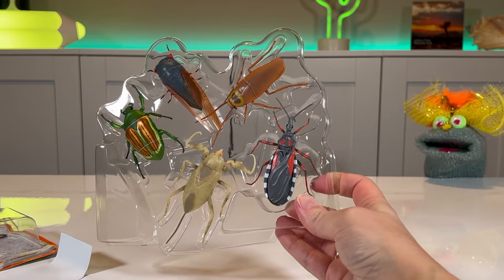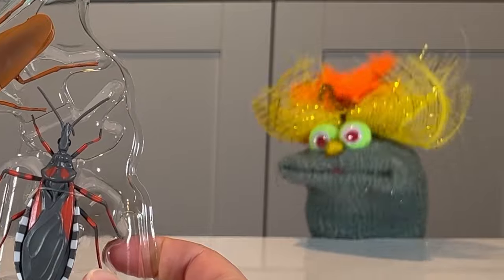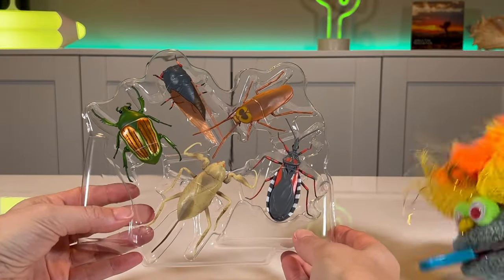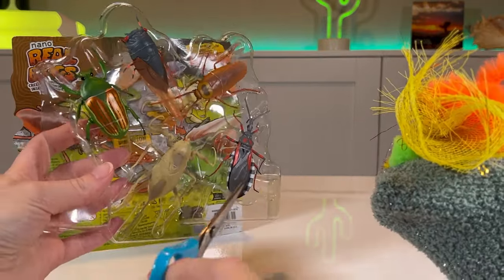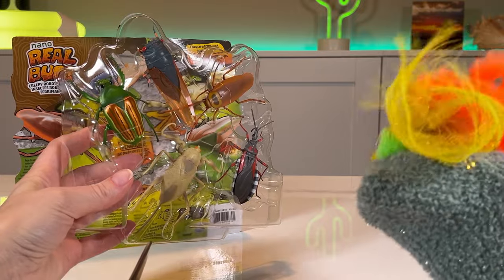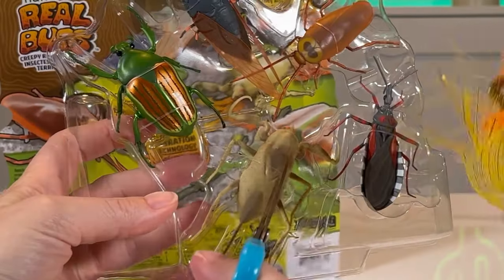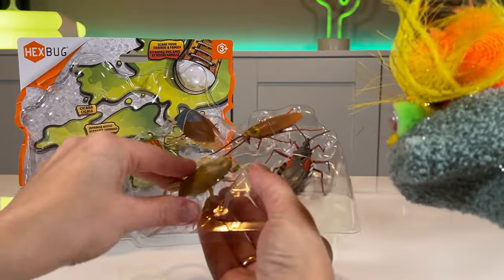Interesting. We need the scissors to open it. Alfredo, can you bring the scissors? Thank you, Alfredo. Look, Alfredo. Oh my God, it's a real box? Ooh. Yeah, they look like real. Let's remove them from the plastic. Okay. Let's start from this one.